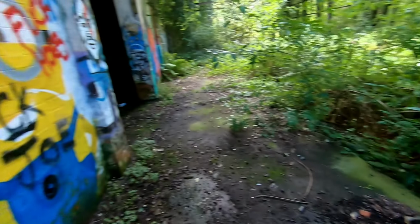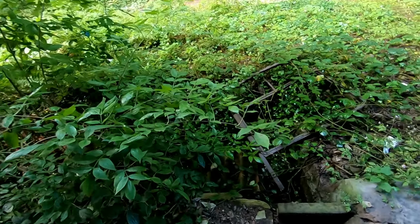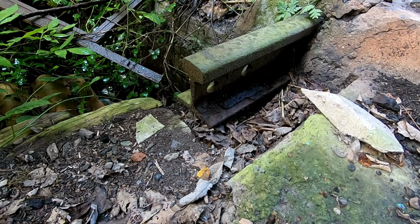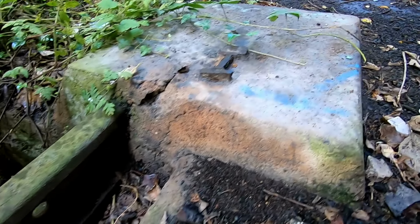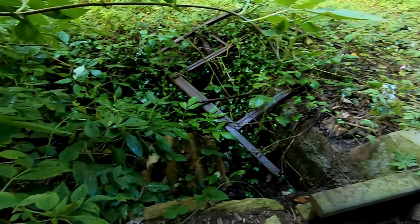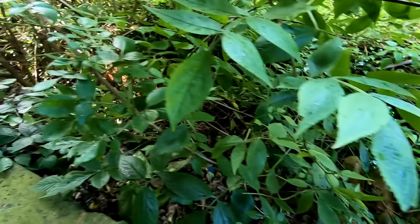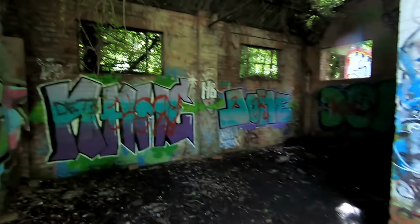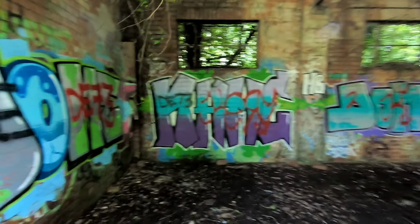And coming out of there, we've got a pit. We've got a little bit of rail still. Look at that. So clearly that was where the buffers were. There's the pit going along there. So into the next room.